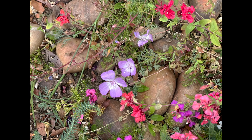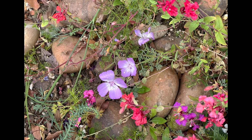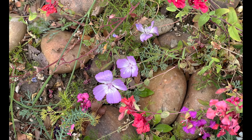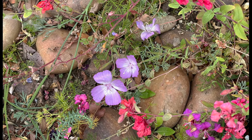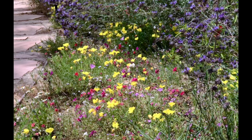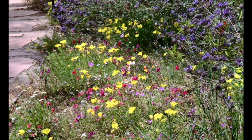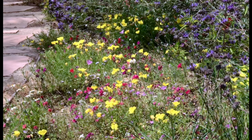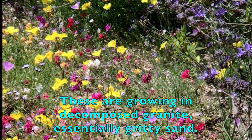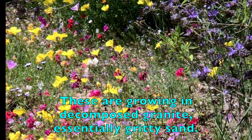Here, the two different varieties of clarkia, farewell to spring and elegant clarkia, are growing among river rock. This performance in these growing conditions is not really surprising. Here in Southern California, much of our wildflowers, especially in and around our deserts, grow well in a sand-gravel matrix. They're adapted to nutrient-poor soil, so they do just fine.